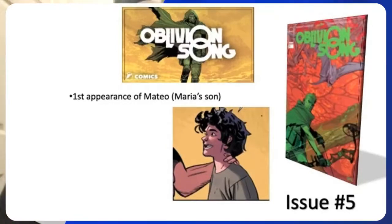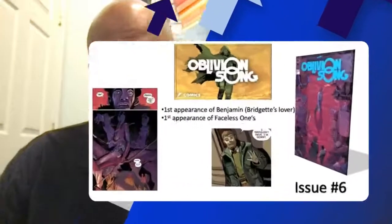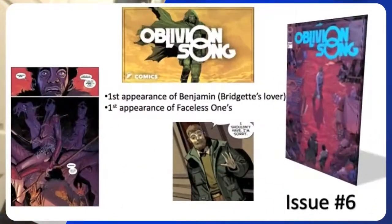And his first appearance here is in issue 5. So just keeping track of some of these. The first 5 issues are definitely worth tracking down, because there are first appearances throughout, actually first 6, the first arc. So in issue 6, you get to meet Benjamin, who we met Bridgette and earlier.